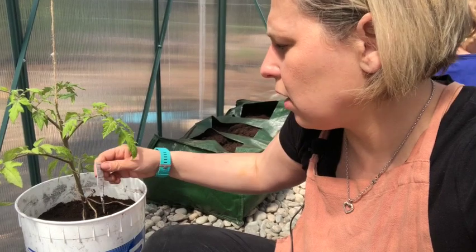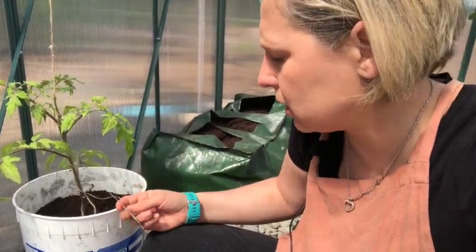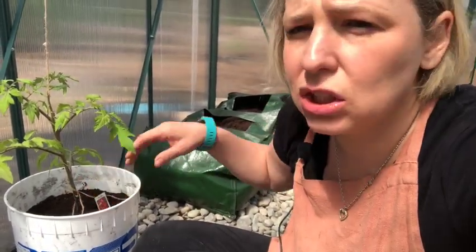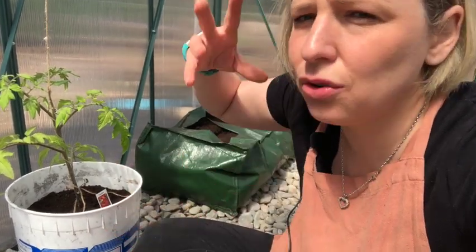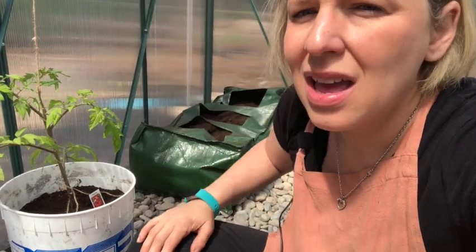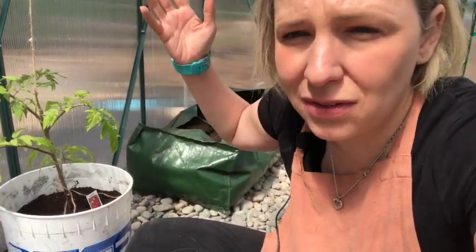Now this tomato here is an Oregon Spring. I hadn't heard of that variety, but I picked it up from my local greenhouse, and it's a determinate. And what that means is it has a determined amount of flowers or fruit or of growth that will happen, as opposed to an indeterminate type of tomato, which will continue to grow, continue to flower, continue to produce fruit throughout the growing season. Indeterminate plants can get quite tall, 10, even 15 feet if you let them.